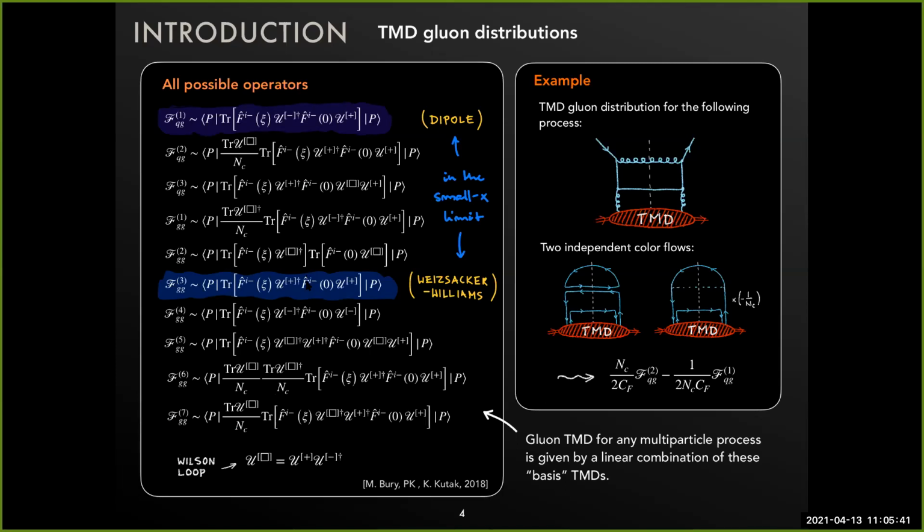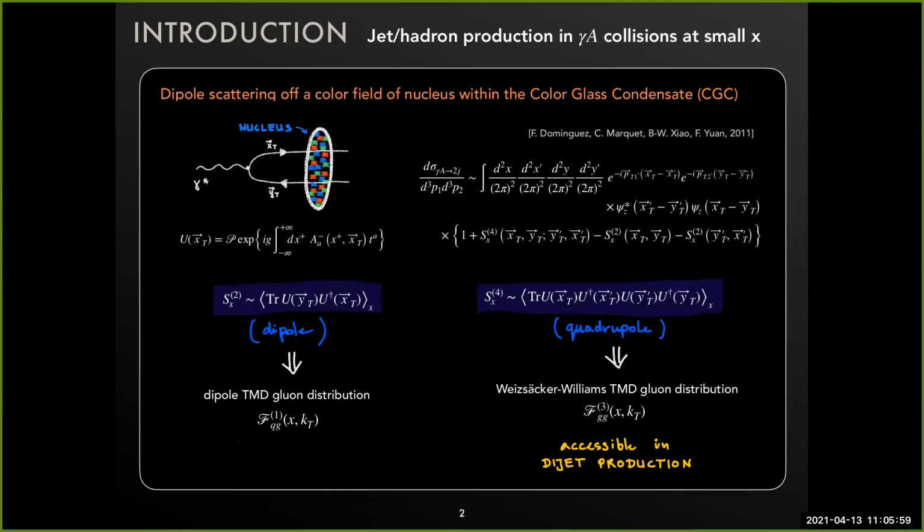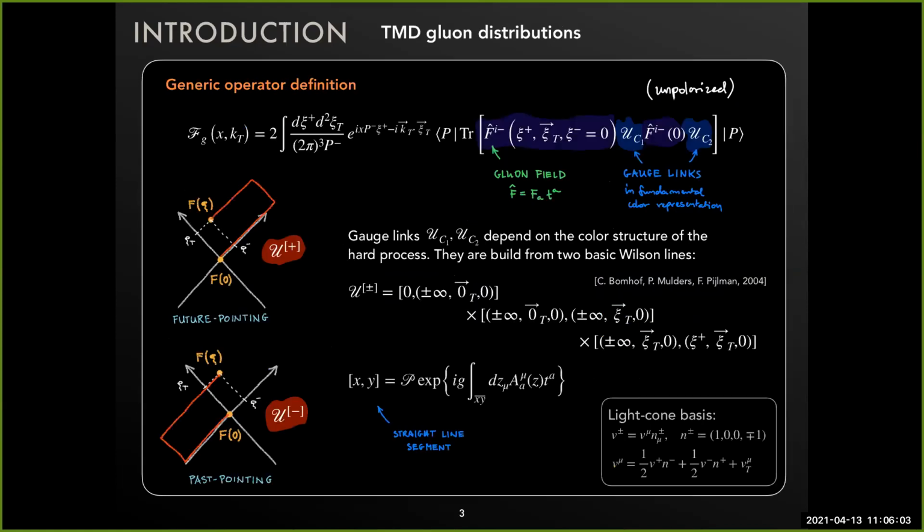But what we are interested in at first is the simplest objects that we have here. And the simplest object is this operator, which has one past pointing staple and one future pointing staple, which is related in the small x regime to the dipole operator. So let me go back to the dipole operator in CGC.